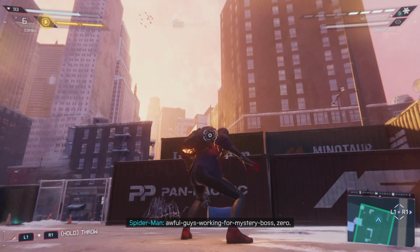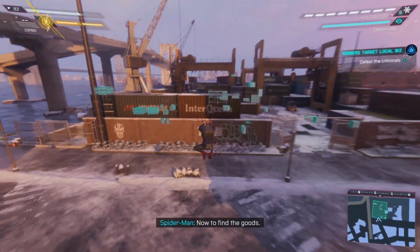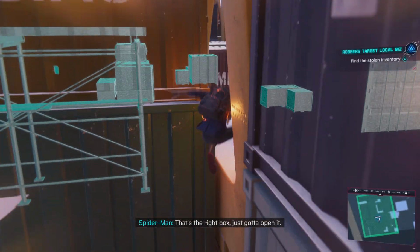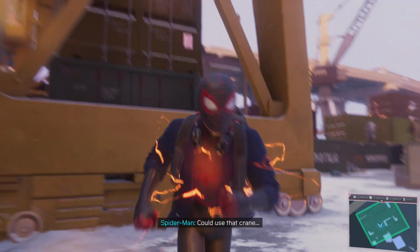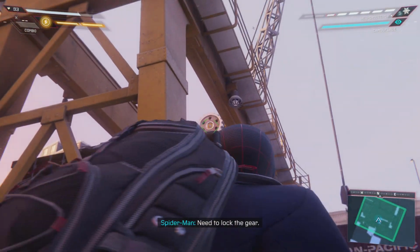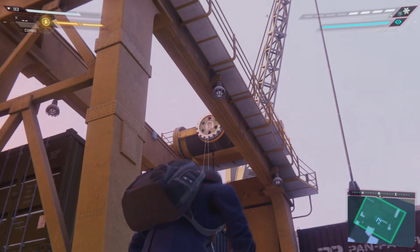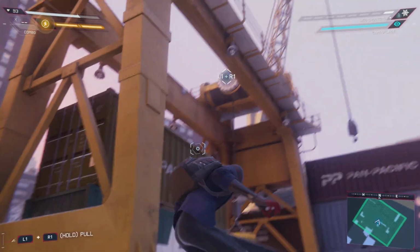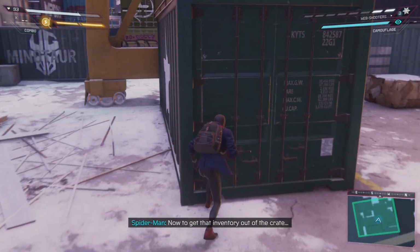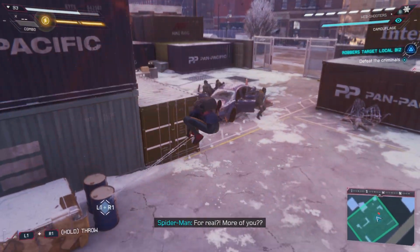Harlem 1. Alpha guy is working for Mystery Boss 0. Now to find the goods. Oops. Green container, white star. There it is. That's the right box. Just gotta open it. Blocked by other crates. Could use that crane. Need to lock the gear. Oh my god. Got it. Now to get that inventory out of the crate. Are you kidding me? For real? More of you?